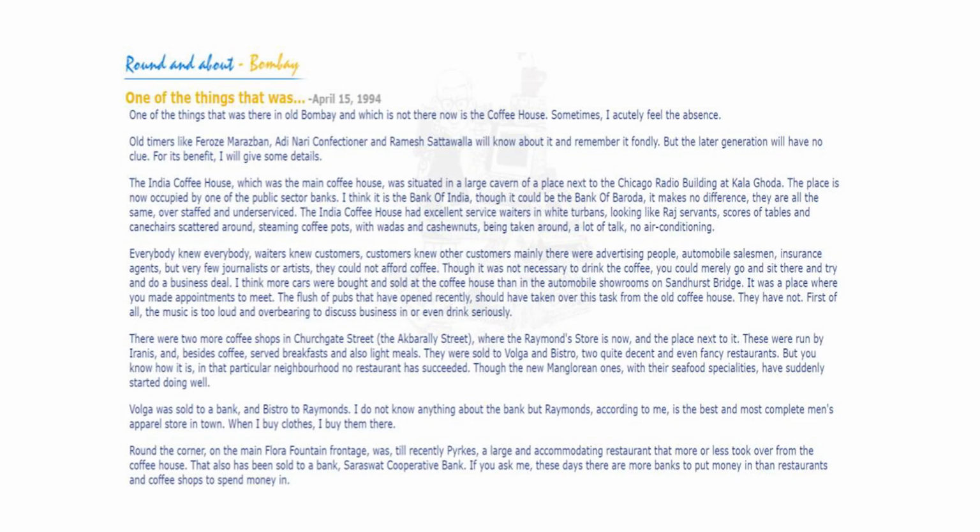The India Coffee House had excellent service, waiters in white turbans looking like Raj servants, scores of tables and cane chairs scattered around, steaming coffee pots with vadas and cashew nuts being taken around. A lot of talk, no air conditioning. Everybody knew everybody. Waiters knew customers, customers knew other customers. Mainly they were advertising people, automobile salesmen, insurance agents, but very few journalists or artists. They could not afford coffee.